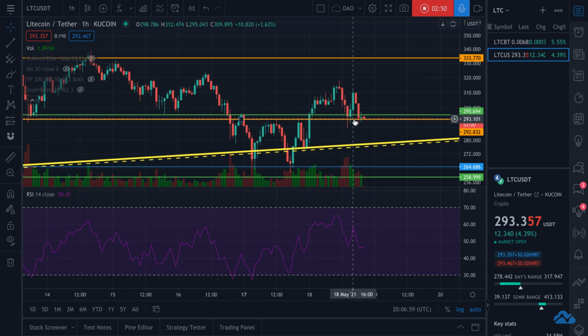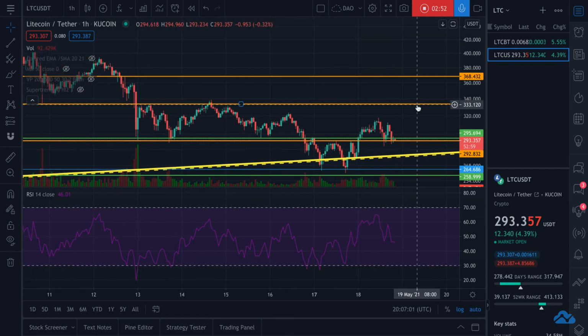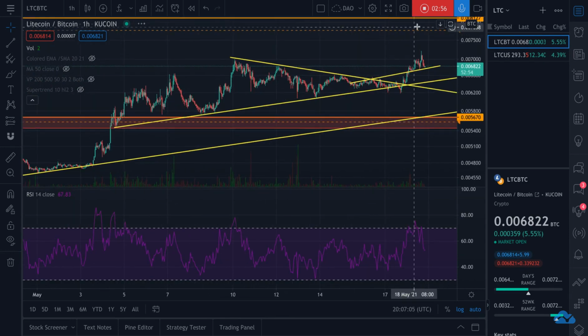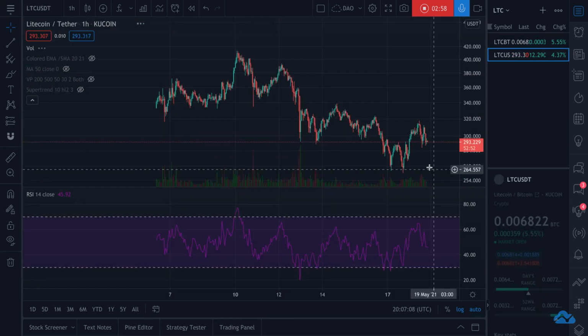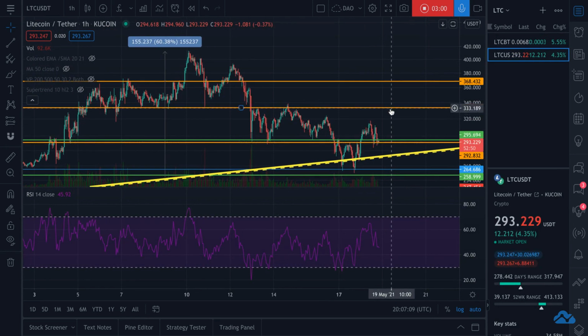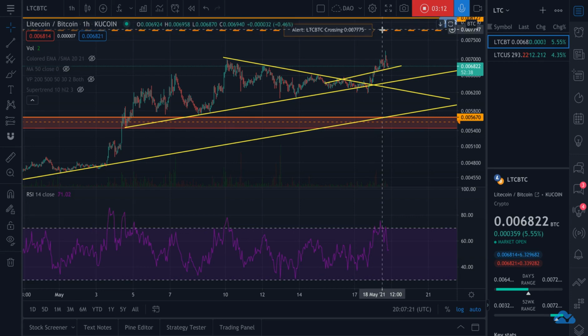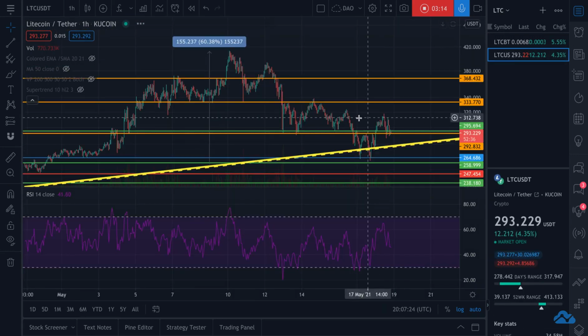And so I expect to see this support level right around here hold, 290-ish hold. And then when we get up to about 333 is when I expect this line to also get challenged. And so it'll probably line up perfectly, and then we'll see a little bit of a pullback and then our next leg up. So always be aware of both the USD pairing as well as the BTC pairing, because it gives you the most insight into what exactly is going on.